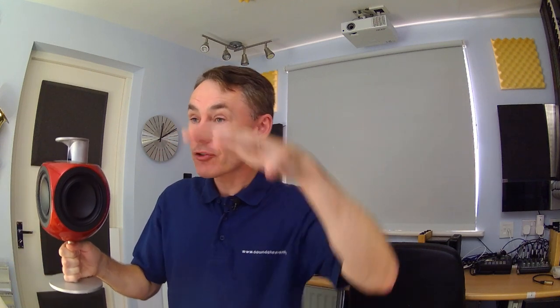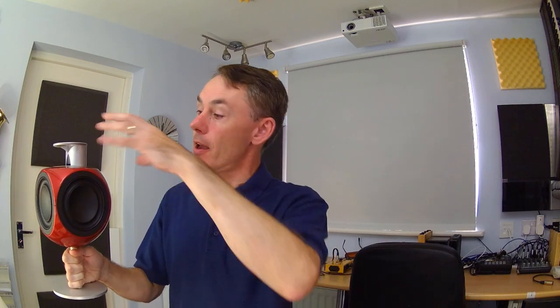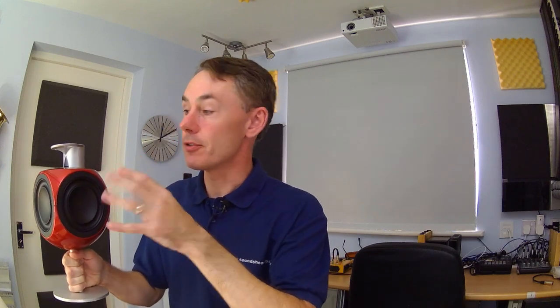If you've got furniture, ornaments and other items there, try and get them either below the level of the acoustic lenses or back behind them. You'll find that there'll be less reflections of the higher pitched treble sounds when that space between the speakers is clear.